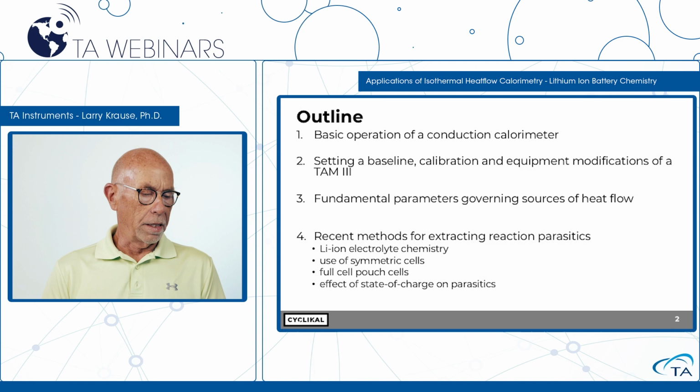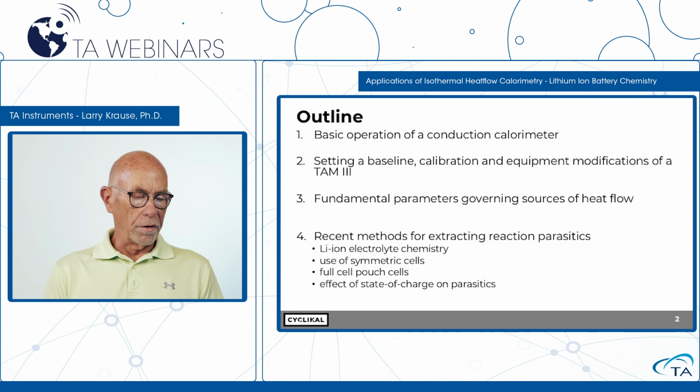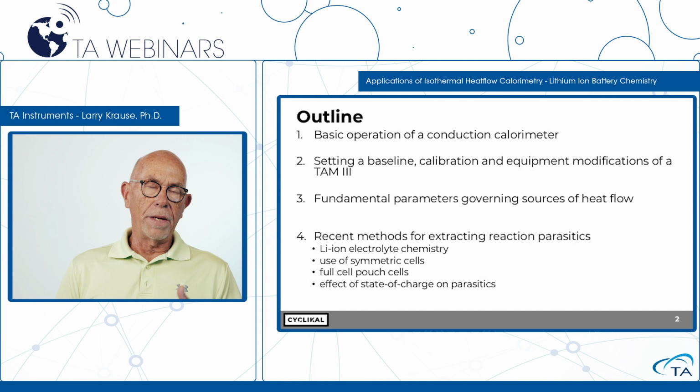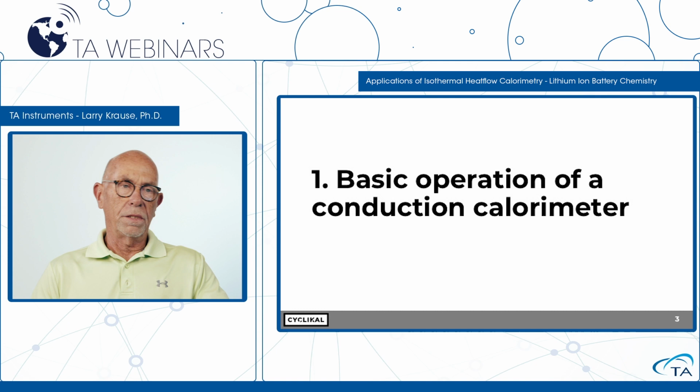Then we'll move to the fundamental parameters governing sources of heat flow, and then go into some subjects related to the more recent methods for extracting reaction parasitics. It's largely about lithium ion electrolyte chemistry. We're going to talk about full cells, full, real, bona fide lithium ion batteries, the effect of state of charge of a lithium ion battery on the parasitics, and then talk a little bit about the use of symmetric cells in this area as well. All right, first of all, basic operation of a conduction calorimeter, which is synonymous with an isothermal heat flow calorimeter.